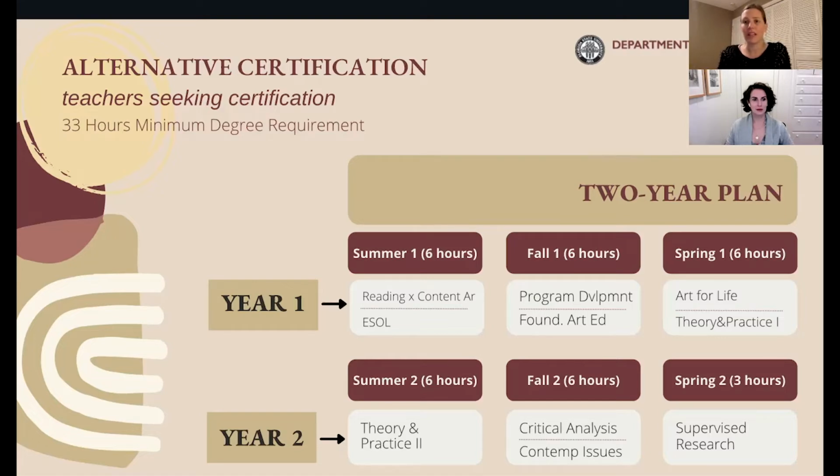This is a 33 credit hour degree requirement. It does not require full-time certification. The master's program culminates in that supervised research project. And a lot of our students in this track would opt to do a kind of a practitioner research project. So something that's happening right in your classroom with your own curriculum and really setting you up nicely to be kind of a practitioner researcher in your classroom in the future.